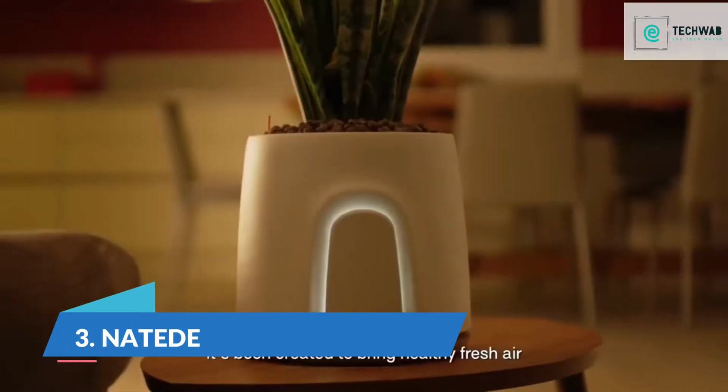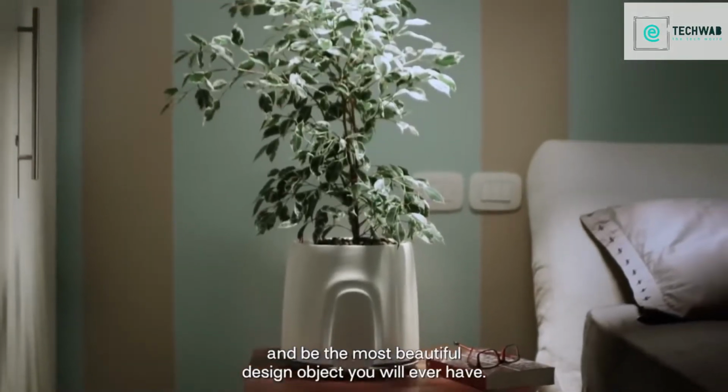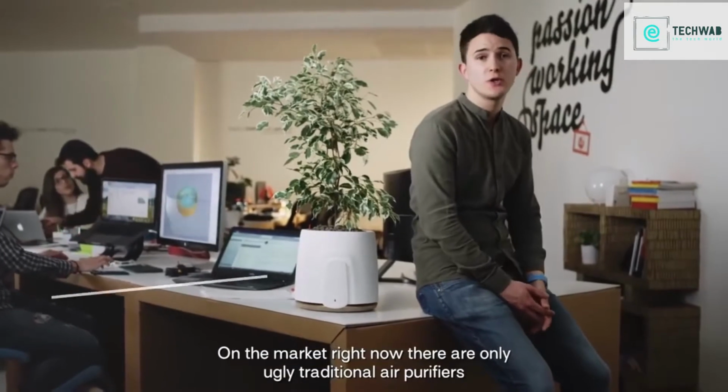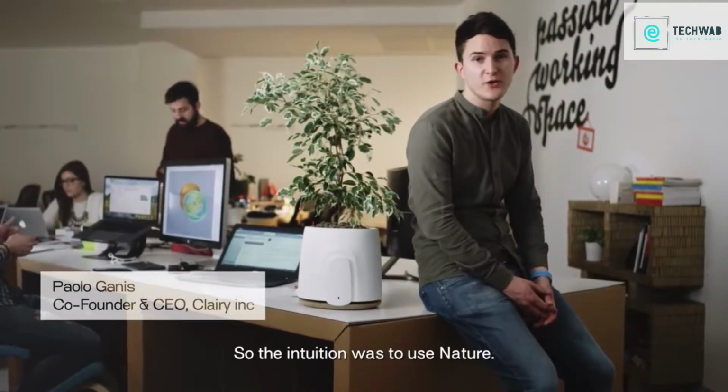Clary's new product. It's been created to bring healthy fresh air and be the most beautiful design object you will ever have. On the market right now, there are only ugly and traditional air purifiers that work with expensive filters that have to be replaced often. So the intuition was to use nature.